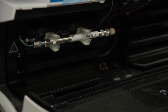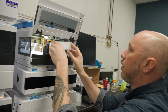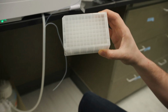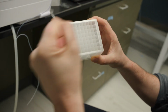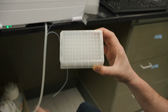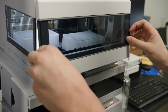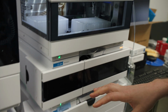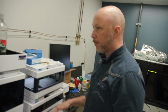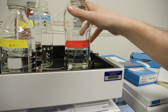And then once we get these particular fractions, which again, we can collect in plates like this where each well will have a different set of analytes that were previously all together, but now they're chemically separated. We can then go in and analyze all the compounds that are in a particular fraction. Okay, so when we run something like this, we run at the hundreds of microliters per minute. So that's basically like how much of the solvents are we pumping through there, okay?